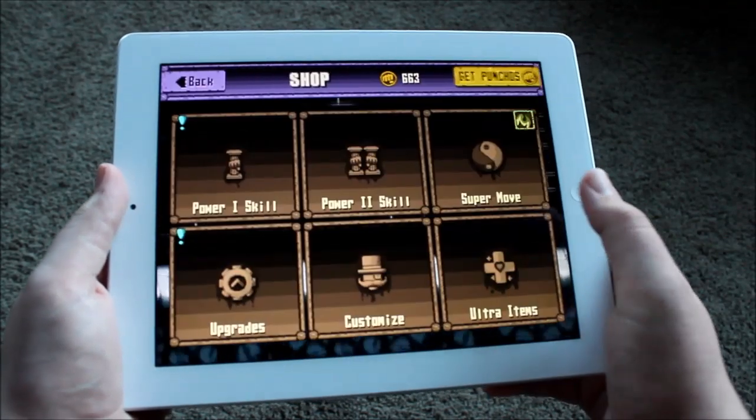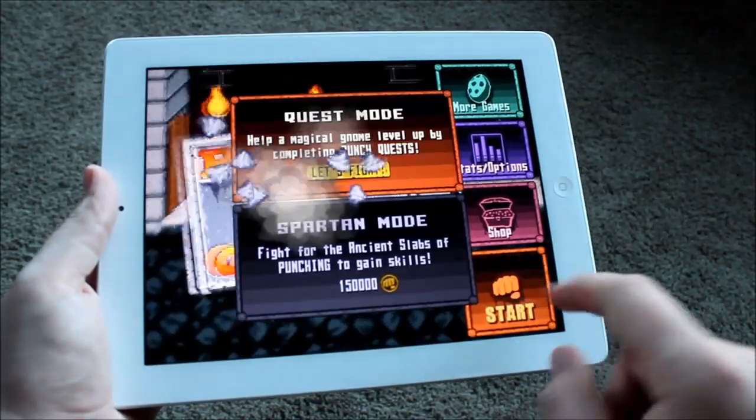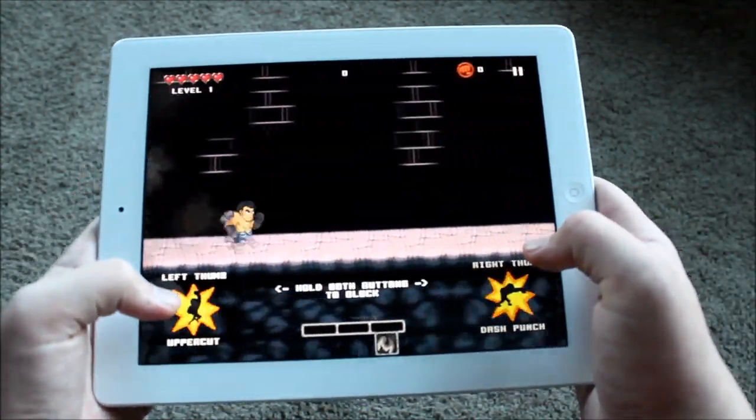simply because of the fact that the music is amazing. I sit there with the application open and I just listen to the music because I really like it. Awesome 8-bit music.